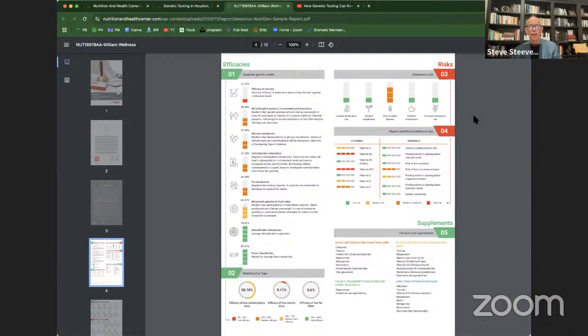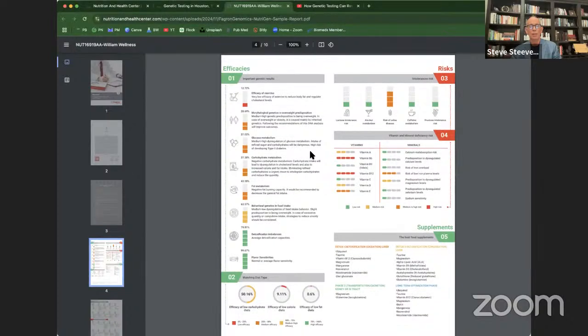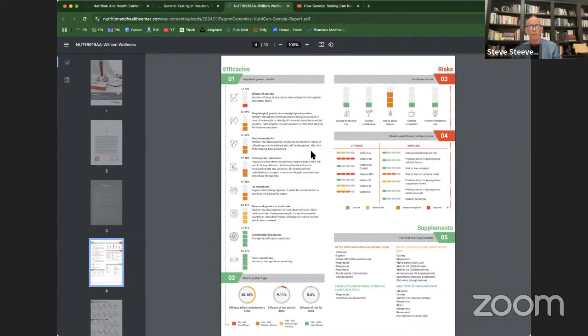That's an interesting genetic marker, which I was unfamiliar with. You know, some people do a little bit of exercise and boom, they put on tons of muscle. Some people obviously don't respond. Okay. But if you look at the next one, it shows the morphological genetics in overweight predisposition. And this one is a medium, oh no, this is more of a medium to high risk for this individual. A higher risk of being overweight or obese caused mainly by inherited genetics. Following the recommendations of their DNA test will improve their outcomes. So they can lose the weight, but they have specific guidelines that they need to follow.